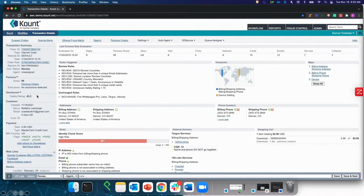Obviously, this score was a 43.3 out of 100, so it's essentially an F in school. Typically, this transaction would probably not have made it to the manual review queue. It would have been automatically declined, but it is helpful just to see the decisioning and the different data that you're looking at in this tool.